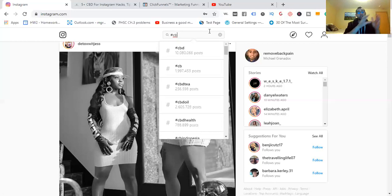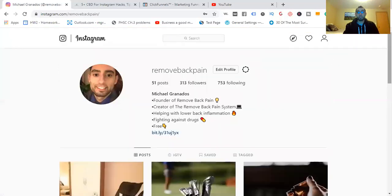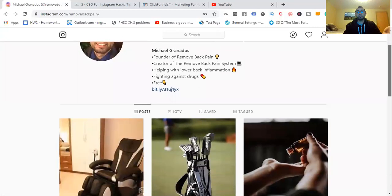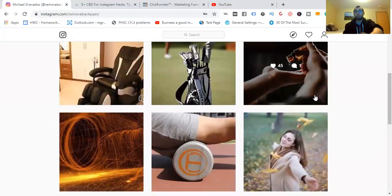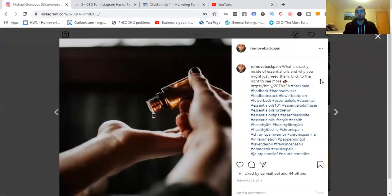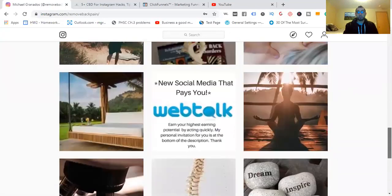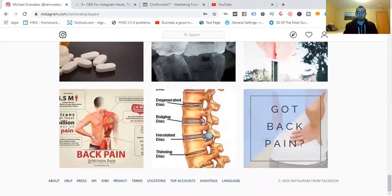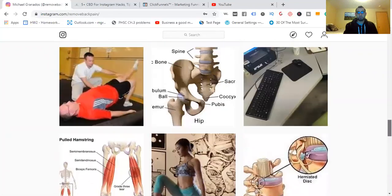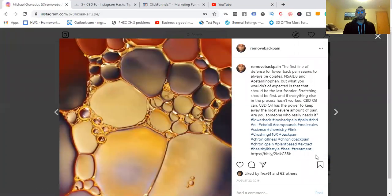I've done it in this, and I've done it in other industries as well. You'll see my profile here does have less of a following because I haven't been building it. If I'd been focusing on building it, I could do it more. But you can see I already have some images here. This one is an essential oil one that I was doing a while ago. Here's one on CBD. It got good traction.